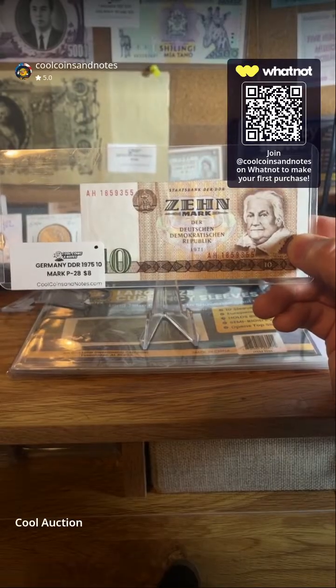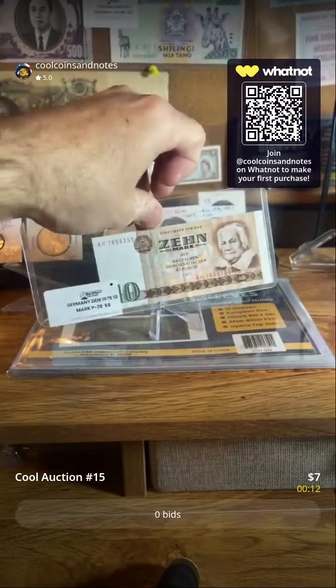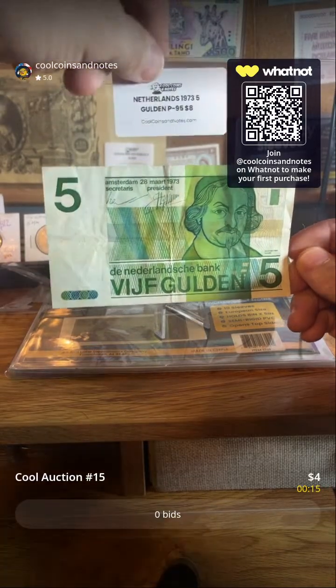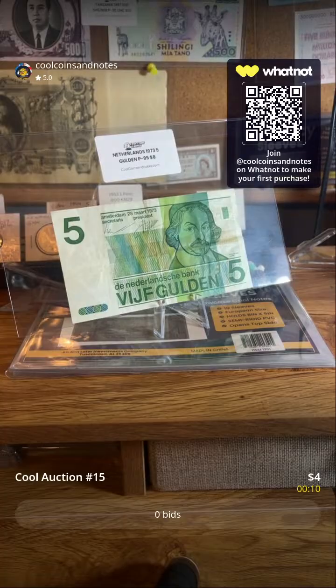DDR, Germany. It's going to be a 10 mark. 1975, Germany, DDR. Netherlands, 5 gulden, 1973. I may already have shown you those. I had a couple of those. I feel a cool note. Couple cool notes here.